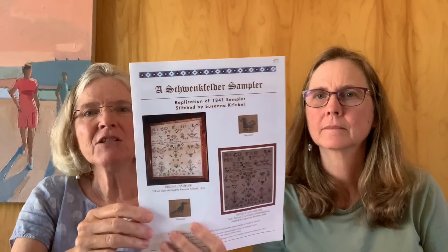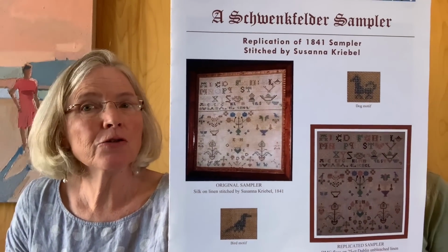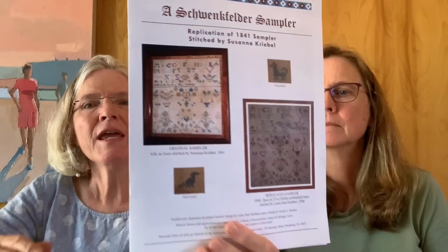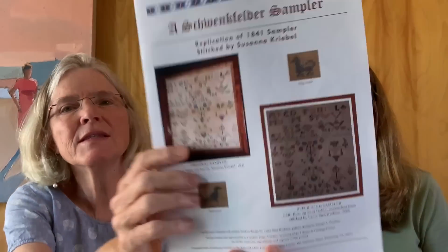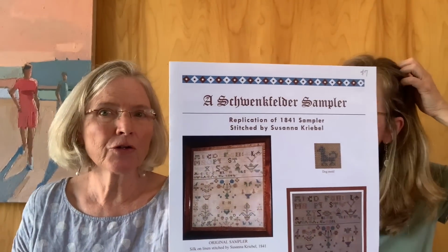So this is Susanna Kreibel, 1841. And this is a reproduction sampler. It was her great-great-granddaughter, Laura Hebner, who did the reproduction. And this was the antique sampler, and it's from the Schwenkfelder Library and Heritage Center.